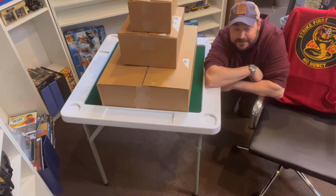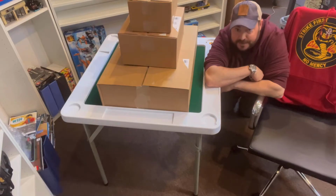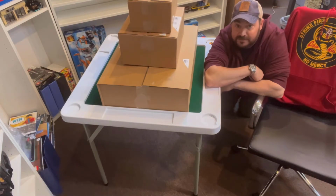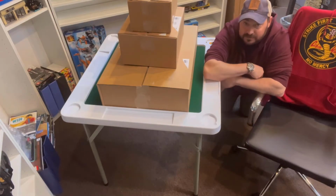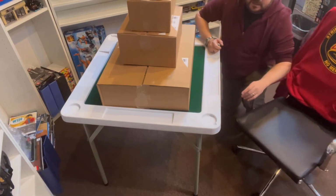Well, now that the typewriter is cleared out, I actually have a table where I can unbox now. I don't have to do it on the floor, as I say that, kneeling here on the floor. But anyway, I got a couple of boxes here, all from the LEGO Group, lego.com. I'm going to unbox them right now. I think I know what's in most of them. Not really sure. I ordered some stuff a couple of weeks ago, and there were delays and shipping and back orders and stuff. So anyway, let's get going.